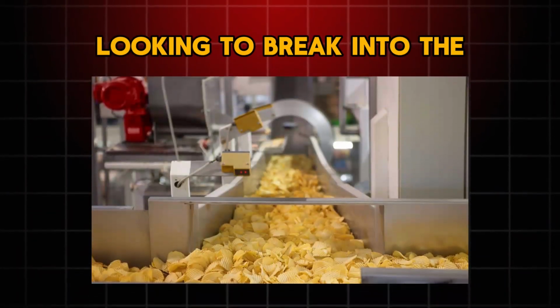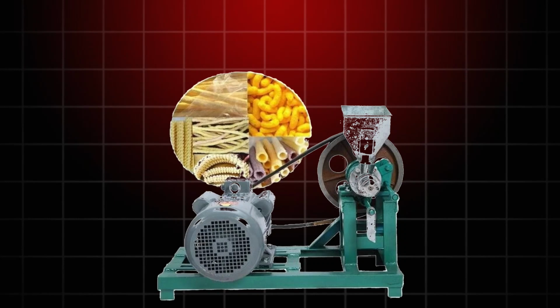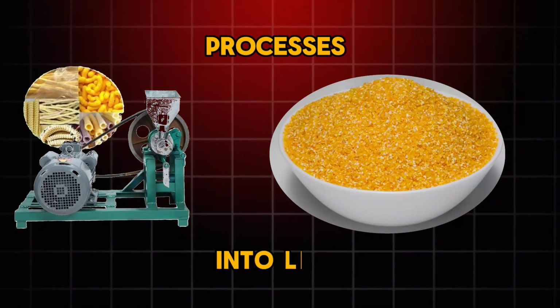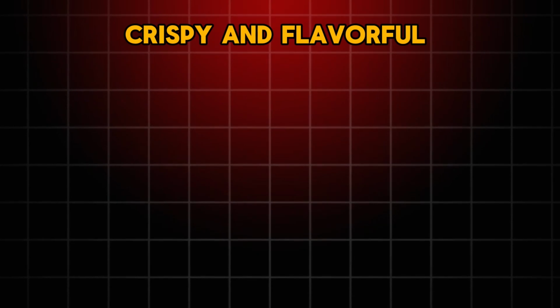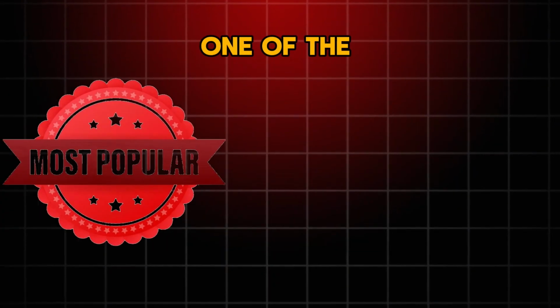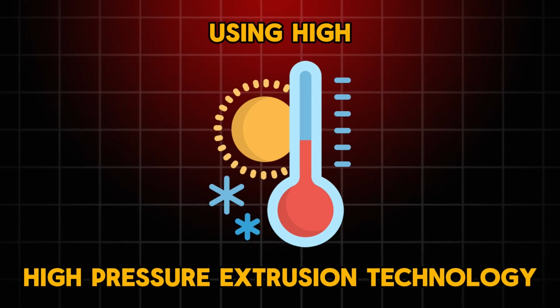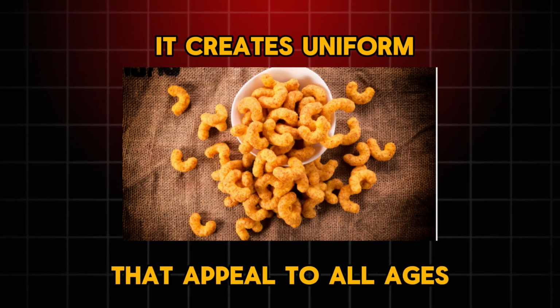Looking to break into the snack food industry? A puffed corn making machine is the perfect choice. This machine processes corn grits into light, crispy, and flavorful puffed corn snacks, one of the most popular treats worldwide. Using high-temperature and high-pressure extrusion technology, it creates uniform, perfectly puffed snacks that appeal to all ages.